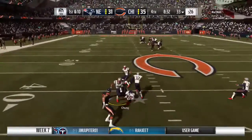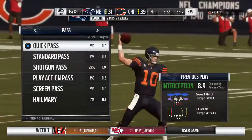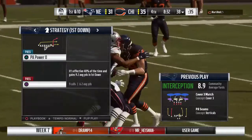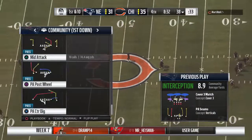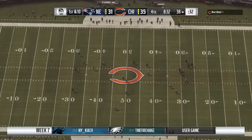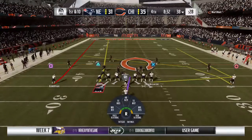And look at this. They get the turnover they needed. It's intercepted, picked off by Patrick Chung. And they have possession at the 38-yard line. Very good starting position for the Patriot offense as they come up 1st and 10.